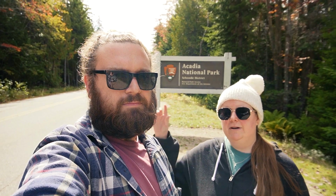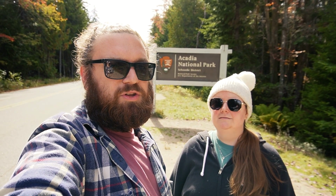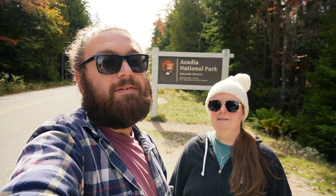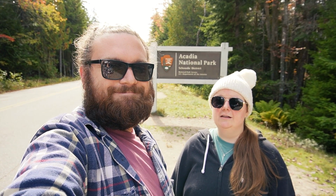Schoodic Peninsula is about an hour away from where we're staying in Mount Desert. Not a lot of people make this drive, and there's some really interesting scenery, and it's also famously 10 times less busy than the main part of Acadia National Park, which is right up our alley. So we hope you all enjoy exploring Schoodic Peninsula with us.